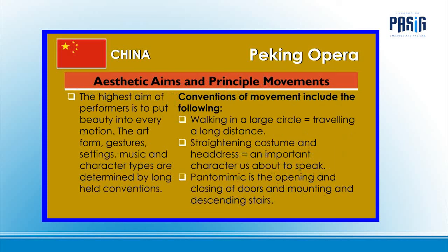Now let's have aesthetic aims and principal movements. The highest aim of performances is to put beauty into every motion. The art form, gestures, settings, music, and character types are determined by long-held conventions. Other conventions of movement include the following.